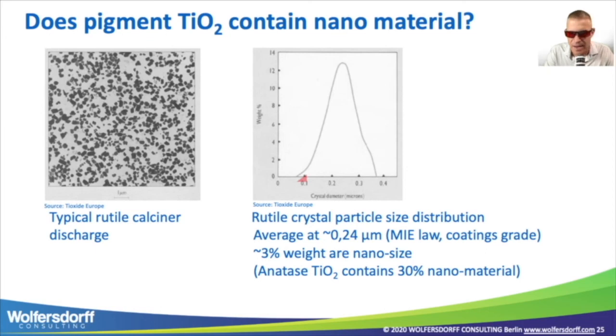We can see the average is at around 0.24, which is optimized for the optical performance. This is a coatings grade, and the Mie law dictates that the crystal needs to have this size in order to have maximum optical properties. And we can also see we have about 3% weight that is nano-sized.